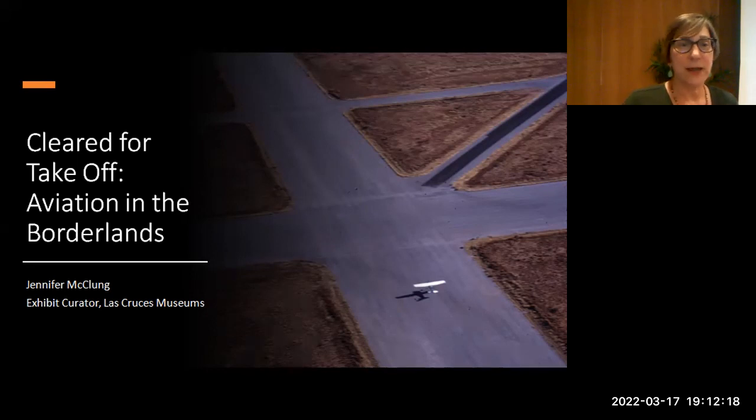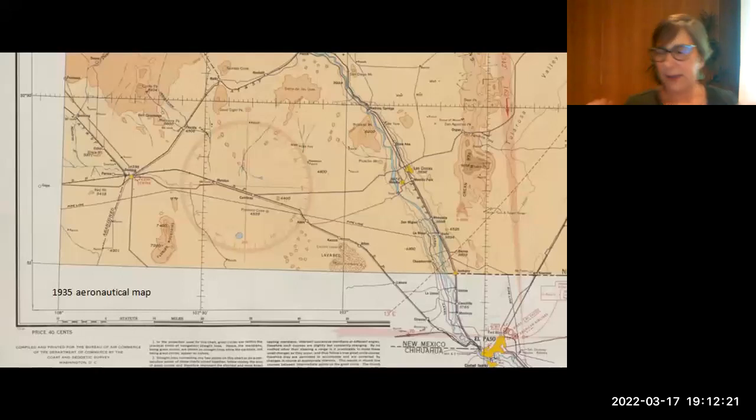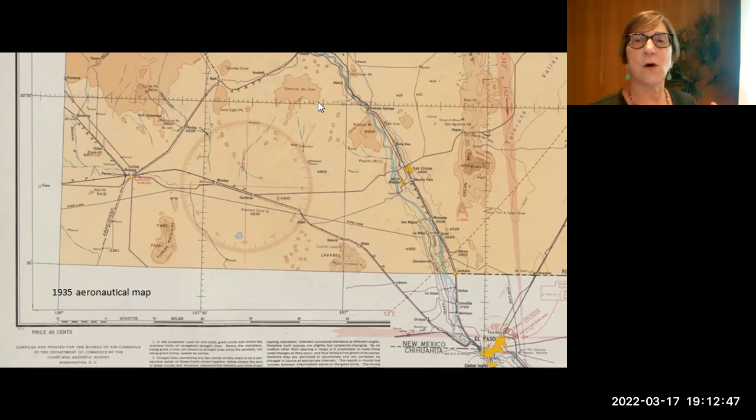So we will start now with our first slide. This first slide is the 1935 aeronautical map. It looks a little out of focus, I hope you can kind of see it, but I'm showing it to give you an idea of just how empty the landscape was in this area with regards to aviation. There is nothing at all in Las Cruces in 1935, and there's just a little strip in Deming that has a little airfield.